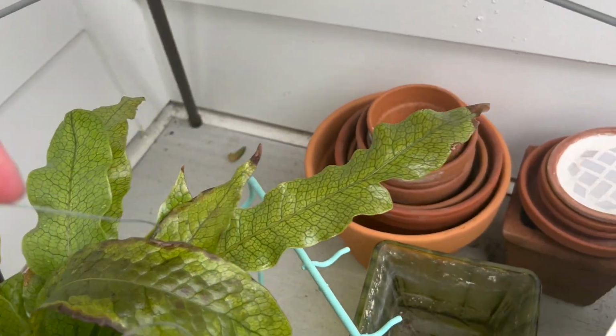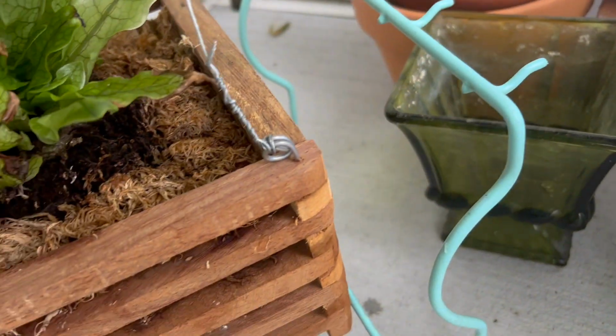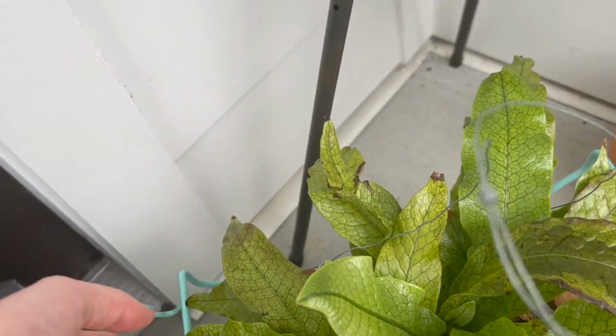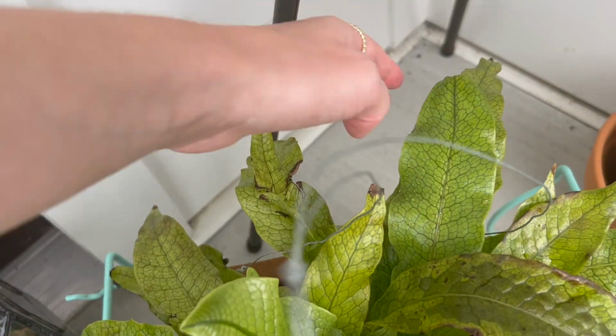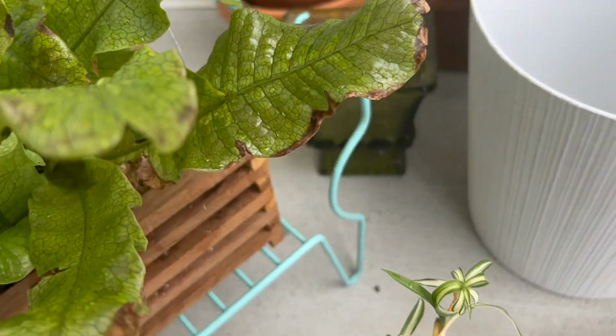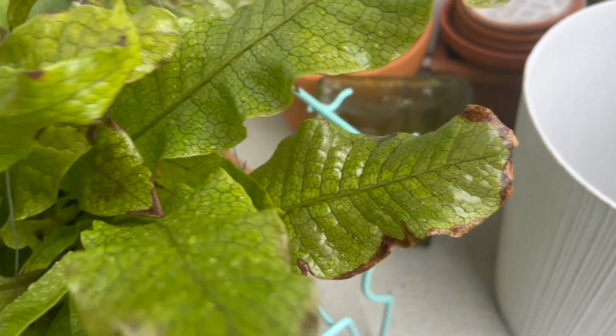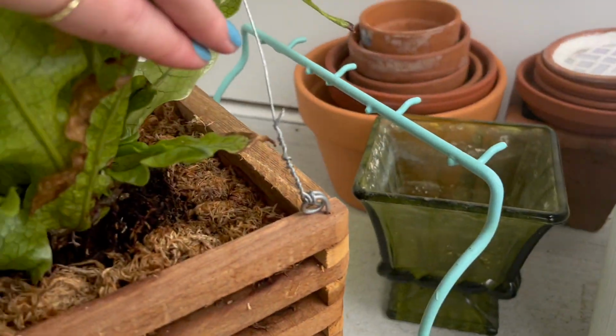Yeah, it's a little bit crispy, but overall I can tell it does really like the humidity and heat. So it's kind of like a give and take situation. You win some, you lose some. Overall, it's still growing, so I'm okay with the crispy edges here and there.